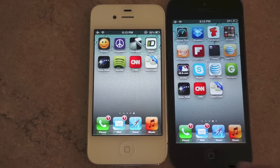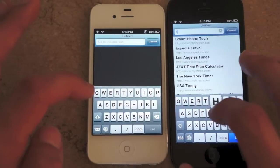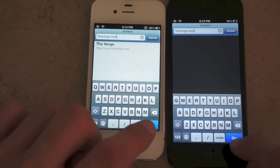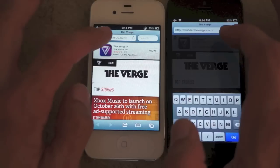Now we're gonna open the web browser to see which phone loads up quicker. So there's the web on both phones. I'm going to load up The Verge. So there we go, they're both on the phones, and I'm going to press go. Okay, and you saw the iPhone 5 slightly beat out the 4S.